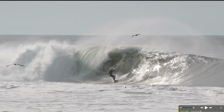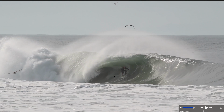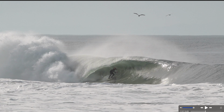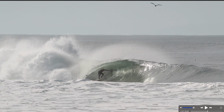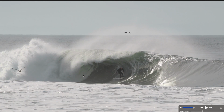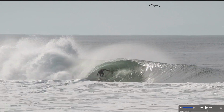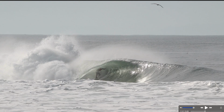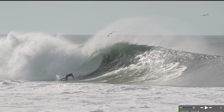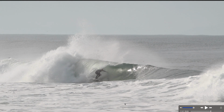I mean, that's a classic barrel. I've seen so many people just stand right here, and then they would be here, and then they would be back there, and then they would not make it out of this barrel. I'm not saying you need to do this in every barrel. There are a lot of barrels out there that you can get into and just stand straight and come out with a spit or whatever. But in some circumstances, when it's big, heavy, fast like this, you've got to work for it.